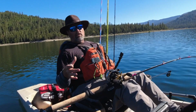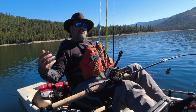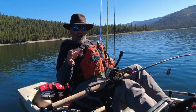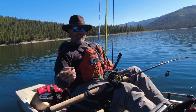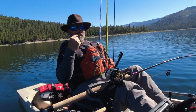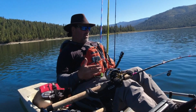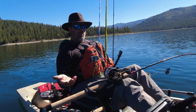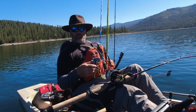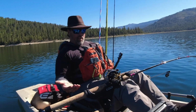But what that attractor acts as is just your calling card. It brings the fish in from a distance, and it allows them to see the worm, smell the worm, taste the worm, and hopefully get that worm far enough back in their mouth to get the hook. So right now, I'm running a night crawler with a turbo flasher at about 20 feet. I'll give it a half an hour or so. If that doesn't pay off, I'll start playing with some different Dodgers, maybe playing with some different depths.